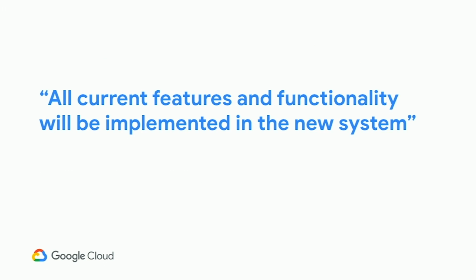So we did that, but then we got to requirements, like the worst requirement that you can ever deal with, which is all current features and functionality must be implemented in the new system. That's just kind of like you open up a box and everything's shaken up and you have no idea what's going on. But we were pretty eager. I'm a millennial, so I just kind of jump in and think I'm going to live forever. So we just kind of jumped into it, got excited.